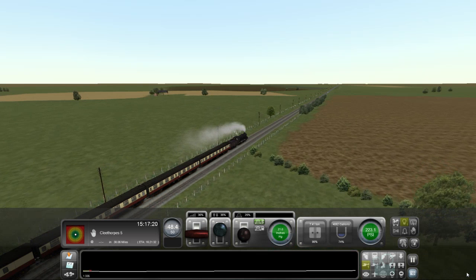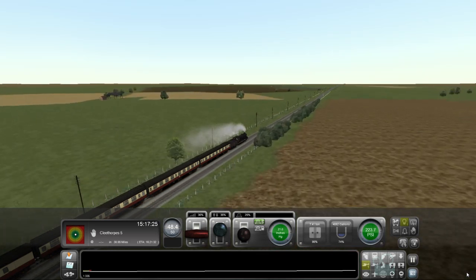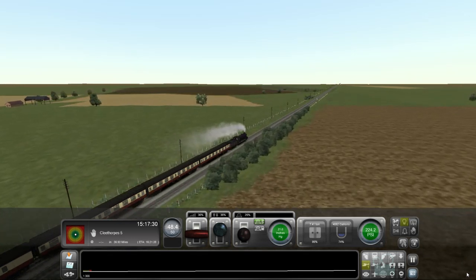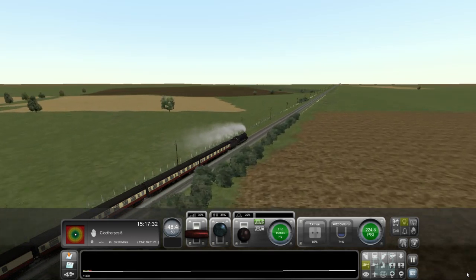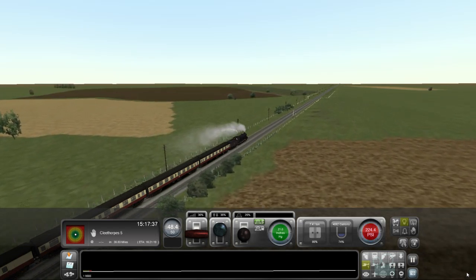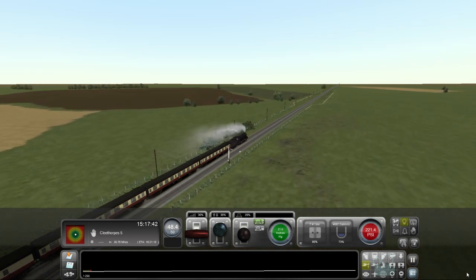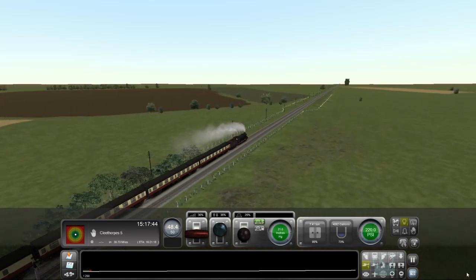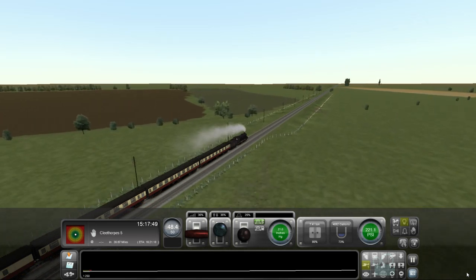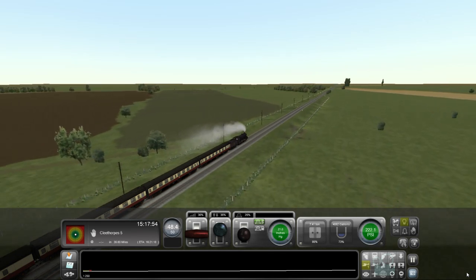So yeah, check it out. There's lots to do on this route. There's a lot of scenarios of it. Like I say, if you're familiar with the editor and you know how to use it, which took me a little while to learn, you'll be able to get some of the scenarios working properly. If you load them up, it comes up with a little message saying it can't find a certain loco, or it can't find some rolling stock or something.